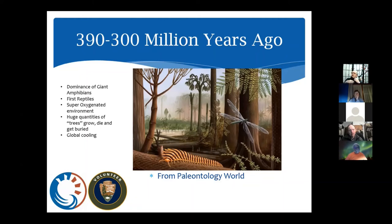All these trees, and they're not like today's trees, they're more like ginkgos, formed and died by the billions and billions. And the animals and the fungus hadn't caught up; they hadn't developed the ability to degrade cellulose. You didn't have termites, and termites' digestive system is so complex, it took 100 million years to evolve that.